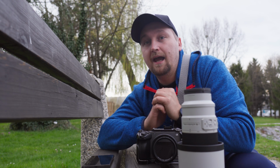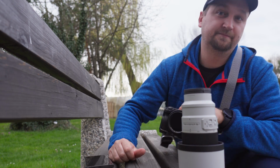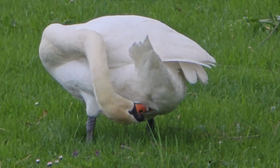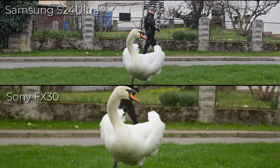Let's see how the photo looks when zoomed in 100 times and try to match the focal length with the camera. Let's go. I filmed the swan with no zoom and then increased it to 20 times. You can see that the quality is not that great with a lot of noise. I wouldn't use it.